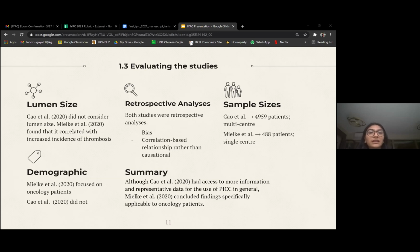Additionally, Tao et al. had a much higher sample size compared to the study by Mielk et al. Tao et al. also performed their investigation on multiple centers, whereas Mielk et al. conducted a single center study. This may indicate that the former has more representative data and conclusions to offer.